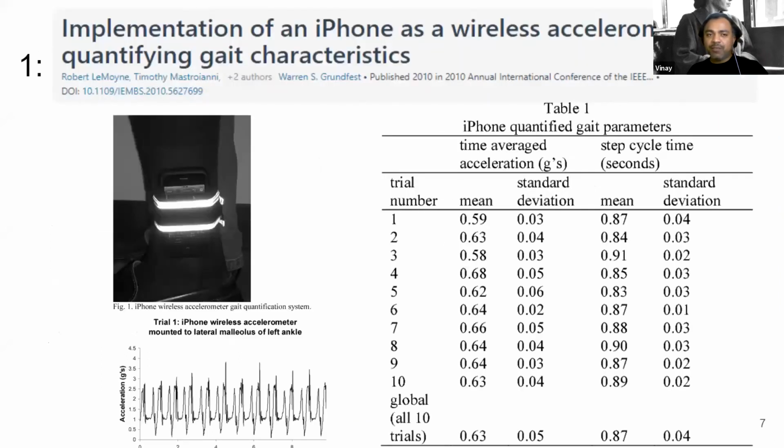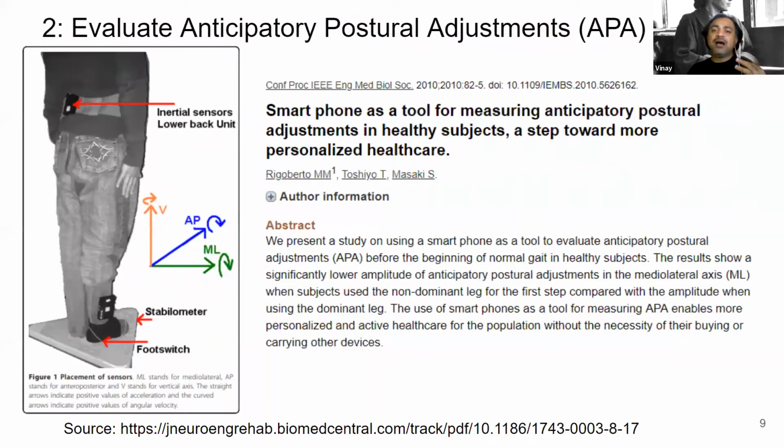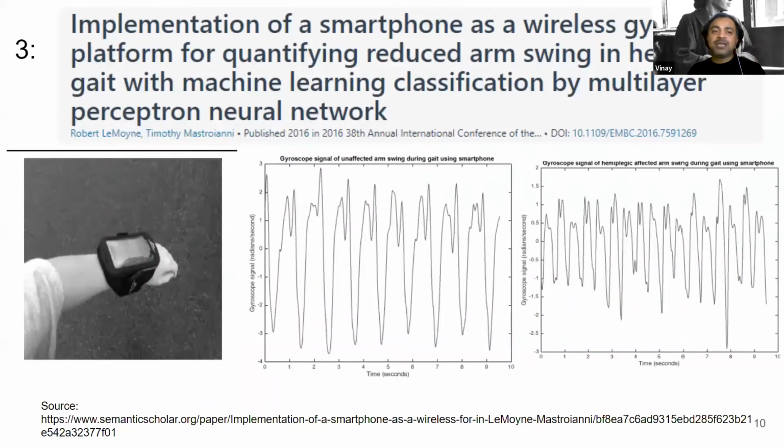With regards to gait and posture, you have peer-reviewed papers about categorizing abnormalities of gait. They have showcased how Android-based sensors are as accurate as the commercial medical-grade sensors used in these studies. So there's clearly a market to package these in the form of a commercial product. There is a lot of work on anticipatory postural adjustments using commercial smartphones.